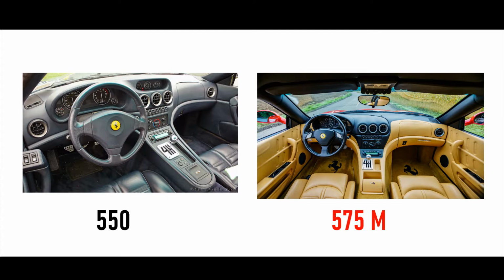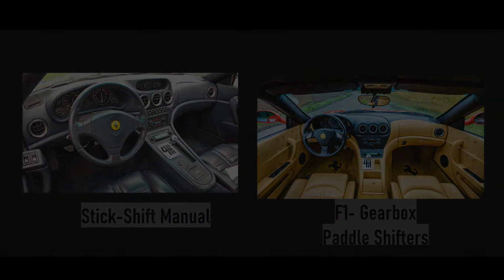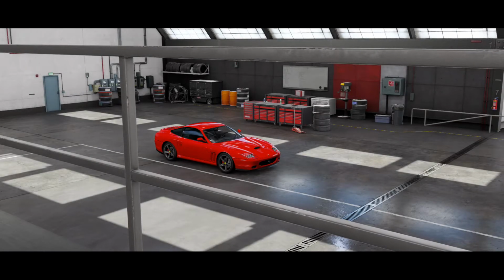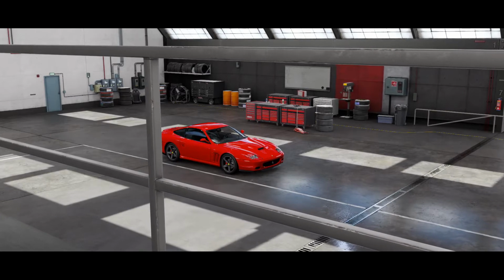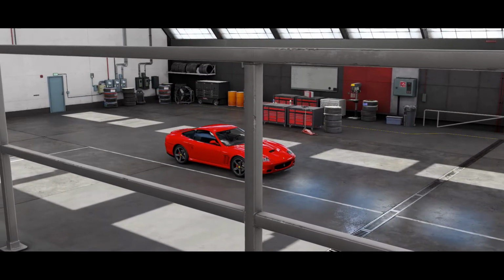And plus, the 550 has a manual stick shift, and the 575 has an F1 paddle shift, which means the 575 is quicker with shift times than the regular Maranello. And the power is strong, and the engine displacement has been upgraded for the 575M.